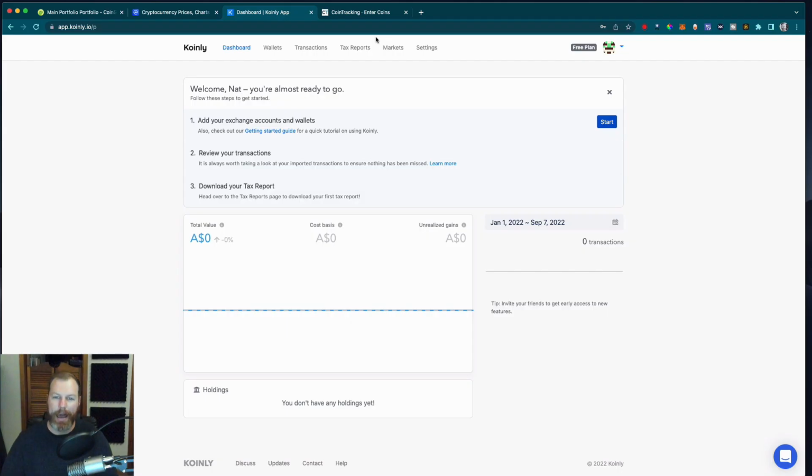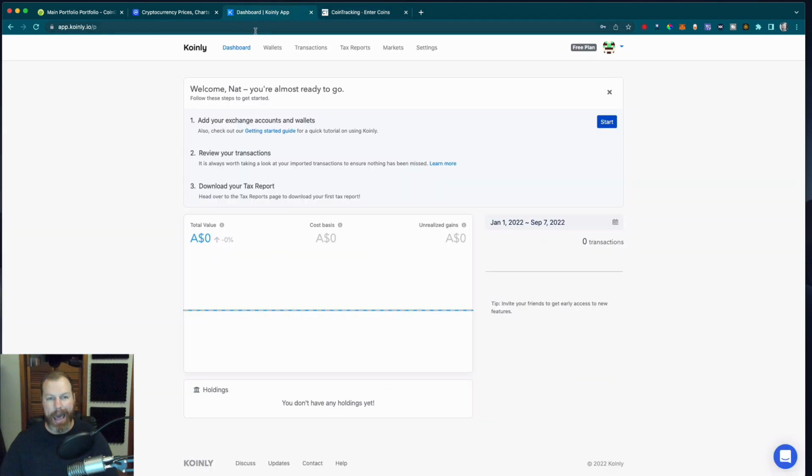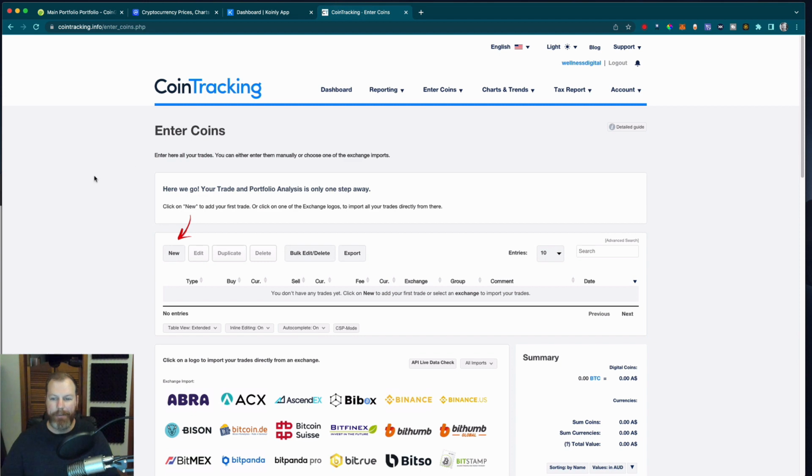The last two we're going to look at are slightly different, and they are geared much more towards keeping track of your crypto portfolios and your crypto trades for tax purposes. So the two main ones that we're going to cover are called Coin Tracking and the Coinly app. So Coinly and Coin Tracking have a free and a paid version. So if you want to start really tracking your coins for tax purposes, you will have to pay a fee for each of these platforms.